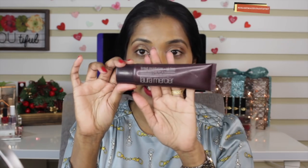The next one has to be an oldie but a goodie, and I've been totally liking this for 2018. On the days that I want something on the go and I want something glowy at the same time that gives me the coverage that I need, I have reached for this particular one. And it's not really a foundation, it's actually a tinted moisturizer, and it's by Laura Mercier. This is Laura Mercier's tinted moisturizer, their oil-free version in an SPF of 20, and I am in the shade 10.